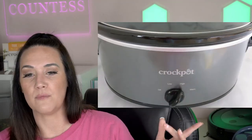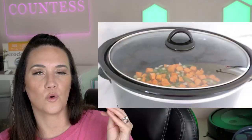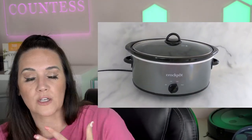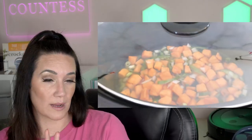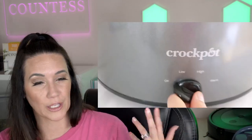I don't love the manual component of it because that means I have to be home at a certain time. Frequently with our schedules in my household, we leave and come back. So I love a programmable slow cooker because I can leave and come back and not have to worry about overcooking or things like that.